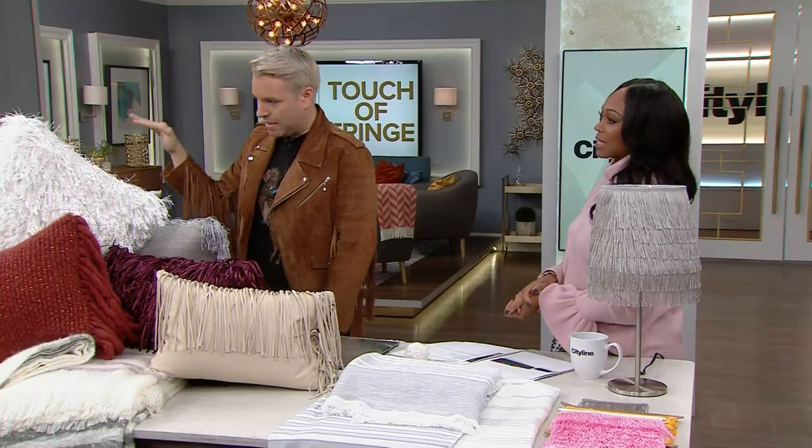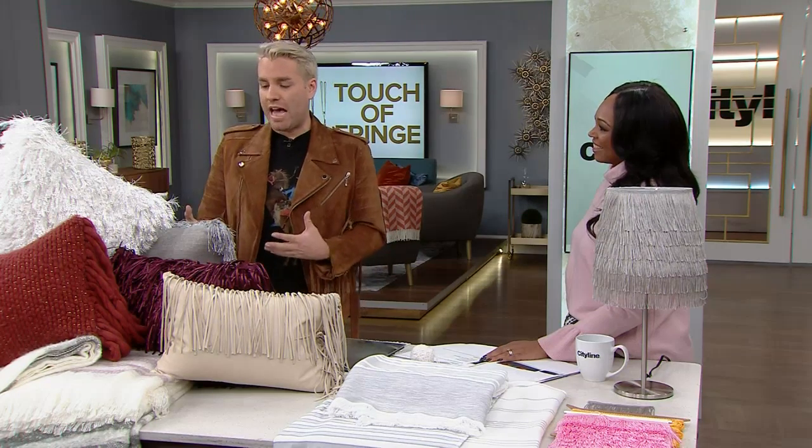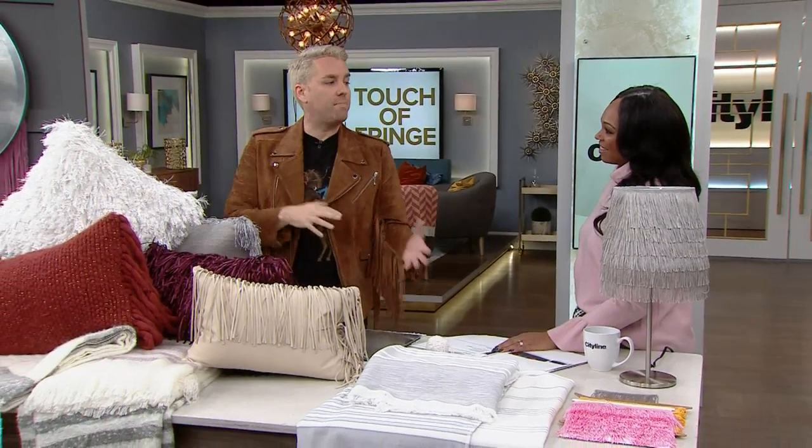For years, when we said fringe, you thought of grandma's house. A little bit. Those scalloped lamps with that fringe. Feels kind of grandma, or like the fortune teller you go see. It's very old school. It feels stuffy. But there are actually really modern ways to do fringe right now, and it's about taking the old and playing with it.